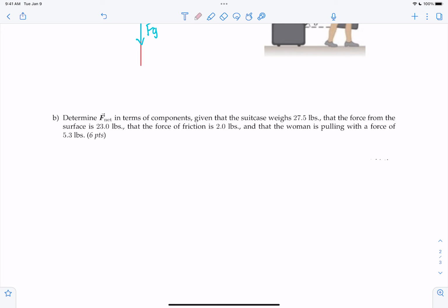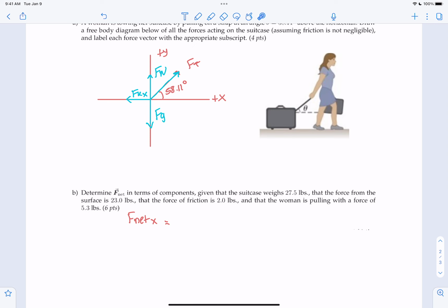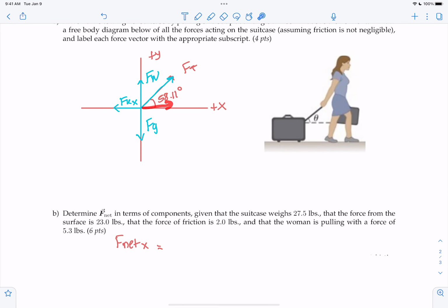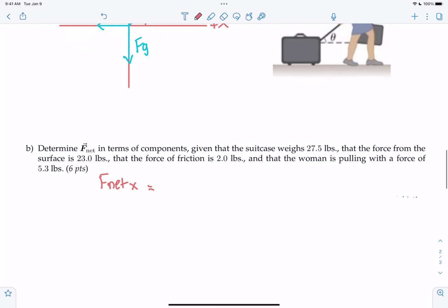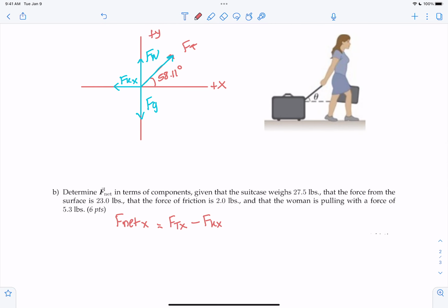Usually they don't. But if we want to figure out F net x and F net y, we have to set up those equations again. F net x: what force is acting in the x direction here? So there's friction, Fkx, and then what else? Yep, so this is Ftx right here. I'm going to indicate things with the direction. So I have Ftx, pointing right. Fkx was pointing to the left, so I'm going to include a negative sign, minus Fkx. Ftx minus Fkx gives me my net force in the x direction.